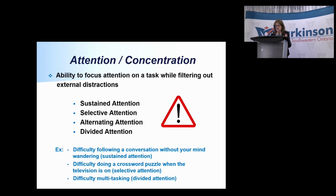Another type of attention, selective attention. It's your ability to really select and focus on a particular thing at the same time tuning out all those irrelevant things around you. So an example of this would be having difficulty maybe doing a crossword puzzle or a task while the radio or the television is on at the same time. It's really hard not to be distracted by those other things around you.